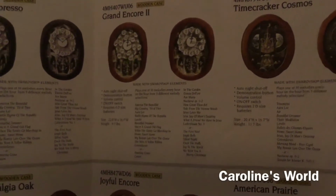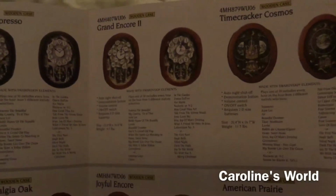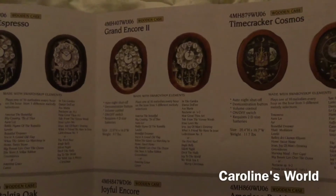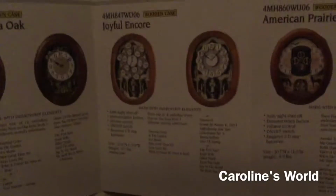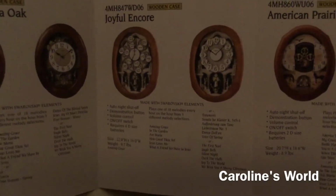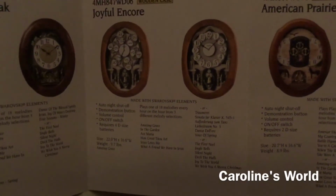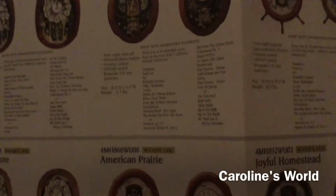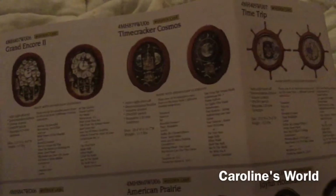Then we got Grand Encore II, which has Americana, classical, and Christmas, 30 melodies. I'm pretty sure my sister caught a video of this long ago, probably on Instagram or something. So we got Joyful Encore, which is the Christian version of this one. We get the hymns, the classical music, and the Christmas melodies. And then we move on to the Timecracker Family. By the way, we just went through the Anthology Family, the Nostalgia Family, then the Encore Family, and now we're on the Timecracker Family.